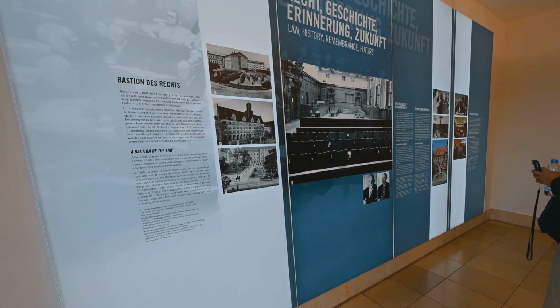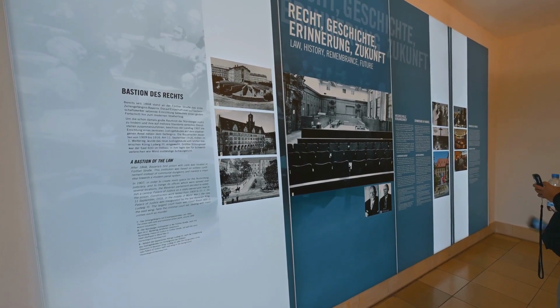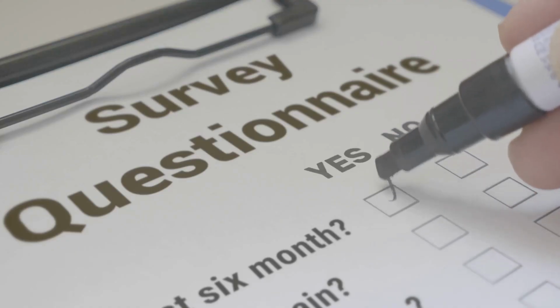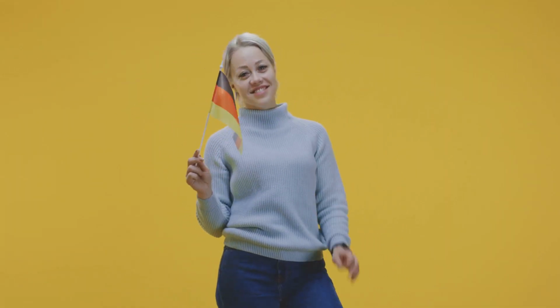But here's the thing about historical milestones. Sometimes we forget the details. It's easy to take for granted the rights we have today. Case in point. Only 18% of Germans surveyed knew the exact year women gained the right to vote. So let's give credit where credit is due. 1918, the year German women earned their rightful place in the political sphere.